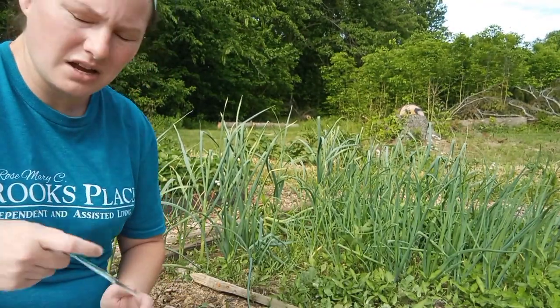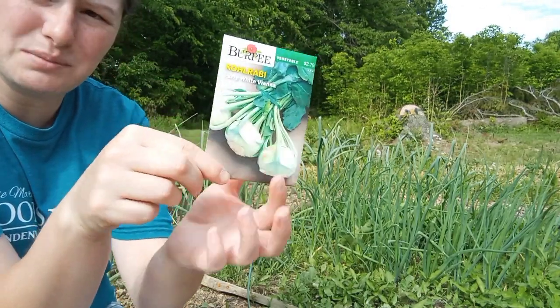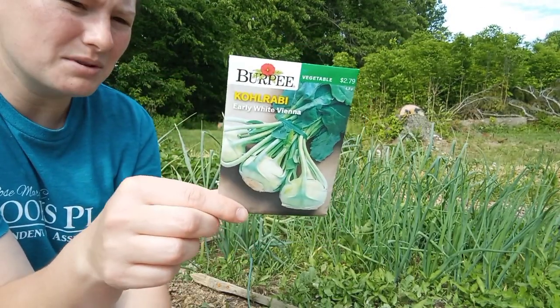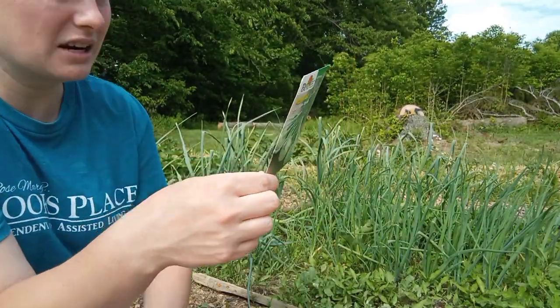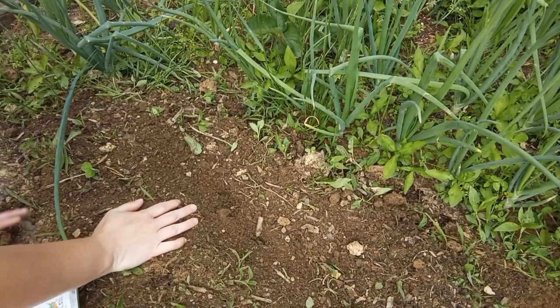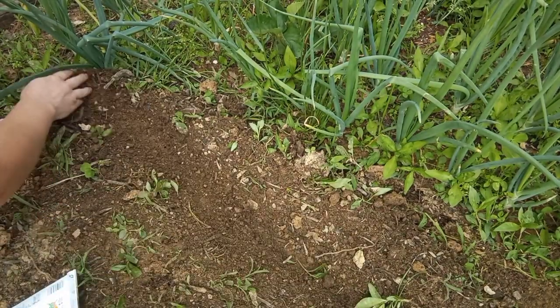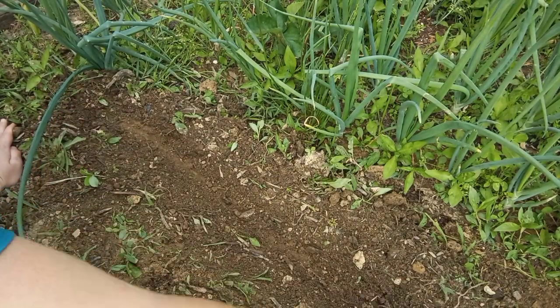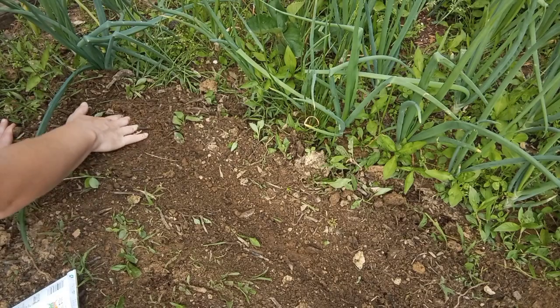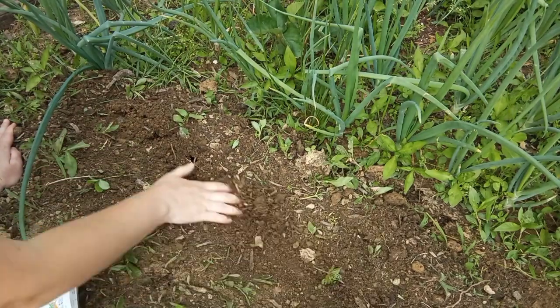So I thought, since this is not really a necessity, this is just kind of an experiment to see if we like this or if we don't. I was thinking about putting some seeds there. It says sow thinly, so I'm going to assume that's more than one area. I don't know. I ain't never planted it. So I'm going to work this soil a little bit.